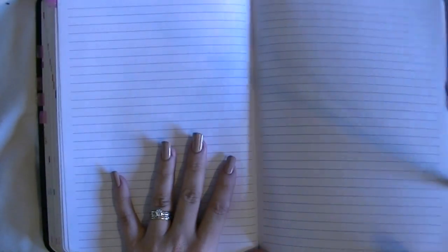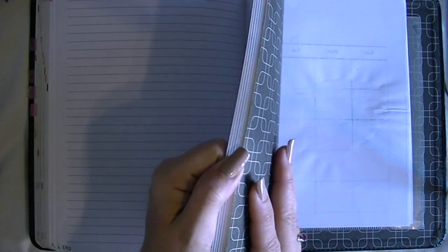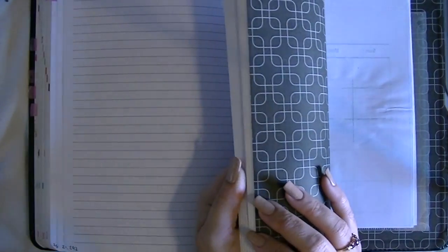Now I've used all the way up to page 292 so far. We're not done with the year yet, so I still have plenty of other pages to go in here, which will not be wasted. I will use these pages, just not for my 2017 planning.